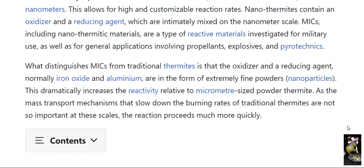Don't go anywhere. You're going to want to watch this whole thing. This is going to blow your mind, okay? Trust me. What distinguishes MICs from traditional thermites is that the oxidizer and a reducing agent, normally iron oxide and aluminum, are in the form of extremely fine powders, nanoparticles. This dramatically increases the reactivity relative to micrometer-sized powder thermite, as the mass transport mechanisms that slow down the burning rates of traditional thermites are not so important at these scales. The reaction proceeds much more quickly.